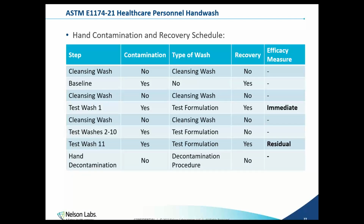And here's the hand contamination recovery schedule in a nice, easy format. So you can see the subjects will go through a cleansing wash. That's just to remove any kind of bugs, dirt, oil that they may have picked up coming into the lab. This is followed by a baseline sample where you contaminate the hands and then sample immediately.